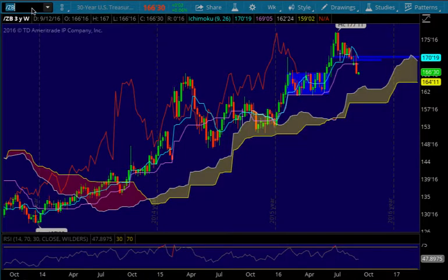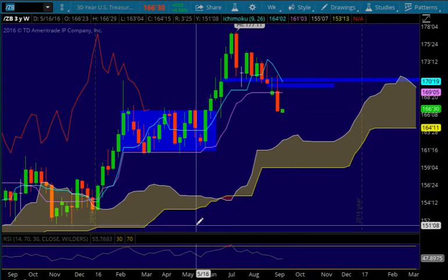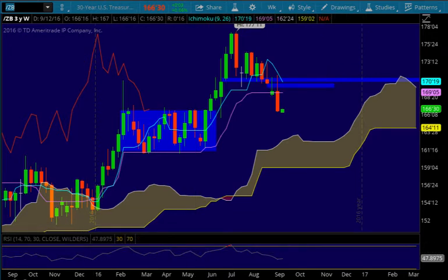The German Bund tanked like crazy last week after the EU announcement. I think it was after. Anyway, I watched the Bund every day, and I was shocked. I was really surprised at the level of bearishness that was going on there.